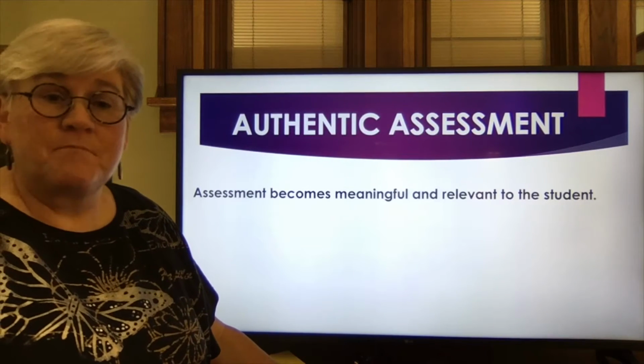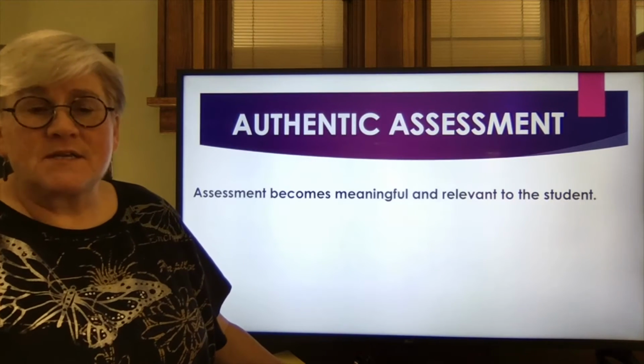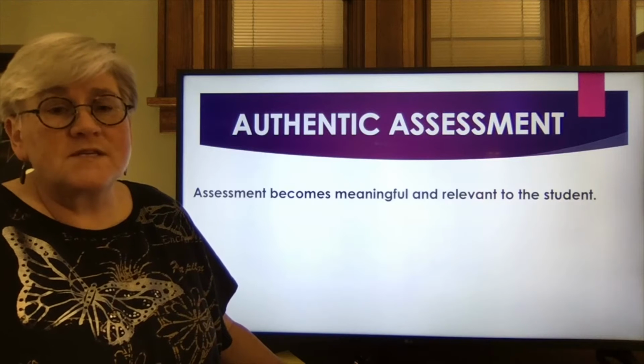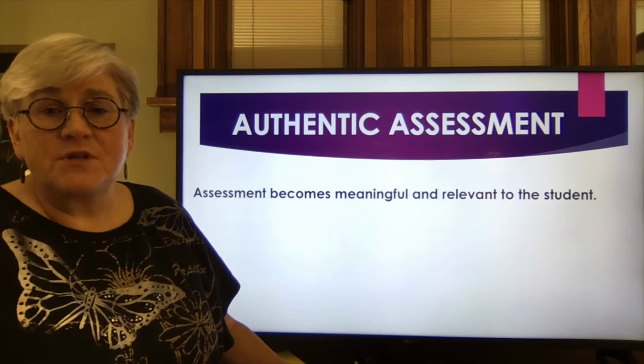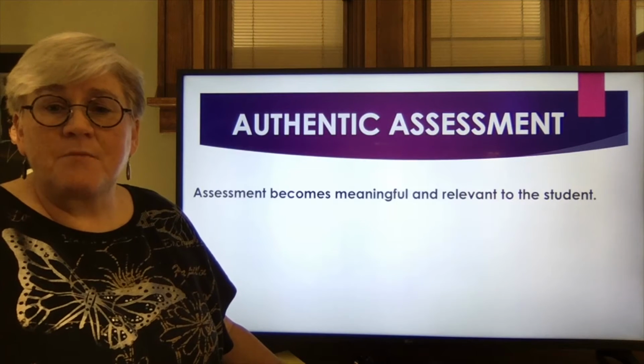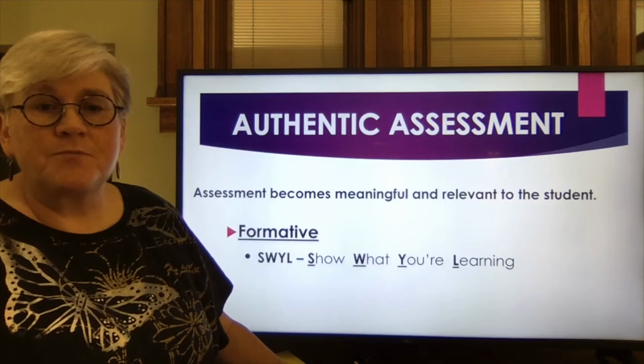We, of course, must do assessment. And I believe firmly in authentic assessment. What is it for? What does it mean? What purpose does it hold for the students? So our assessments become meaningful and relevant and motivating to our student population.